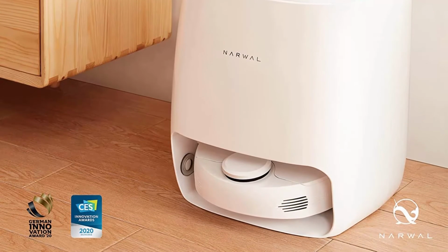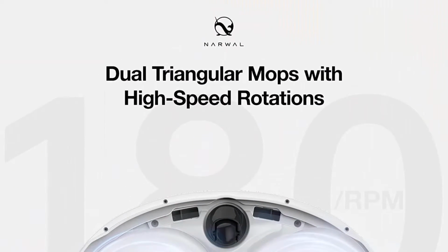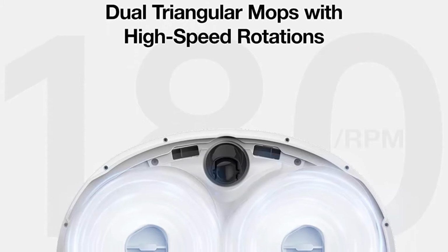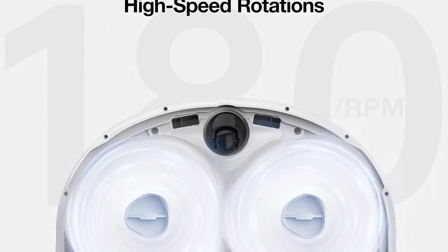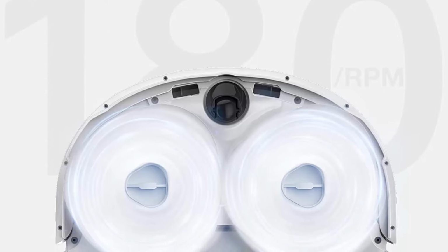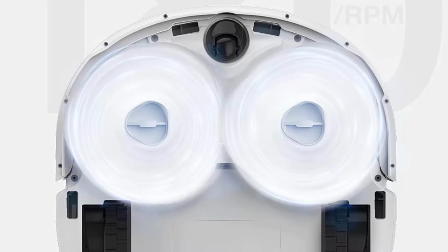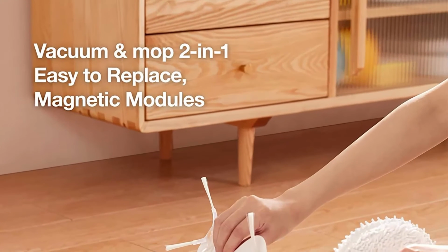It mops up your hardwood floor surfaces, eliminating stains and wet spots in an instant. No need for manual washing, save your hands from coming in contact with allergens or dirt. This mopping robot vacuum periodically returns to its base station to clean its microfiber mops on its own.